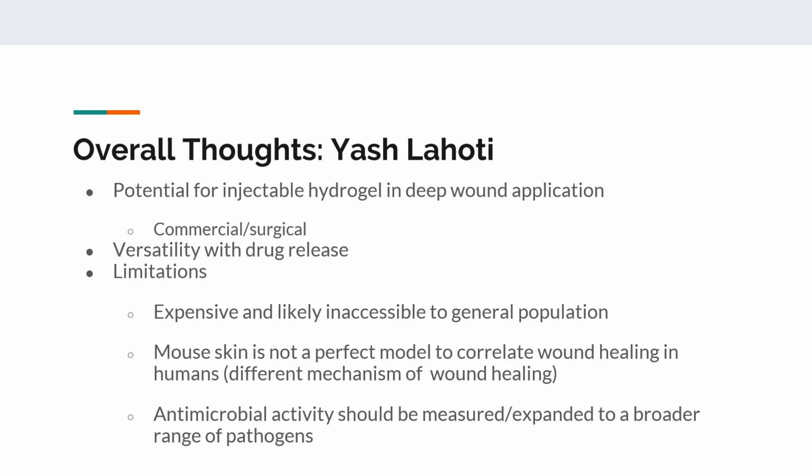Second is going to be that mouse skin, which is the model that is used for testing this hydrogel, is not a perfect model to address wound healing in humans, given that there is a different mechanism. So only clinical trials and application on humans will be able to test whether or not these properties uphold. And finally, while this hydrogel does have antimicrobial activity, it's important to measure this and expand this to a broader range of pathogens, given that the human body is encountered to various conditions, and knowing the resistance in all of these broad range scenarios is important for preventing infection and effective wound healing.